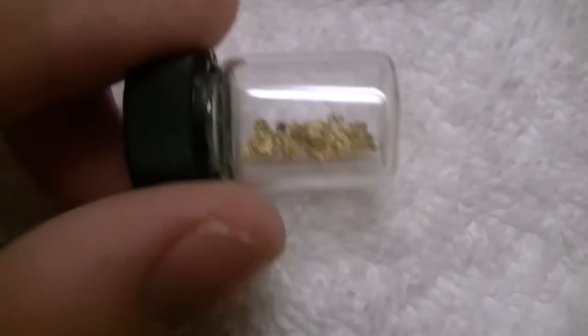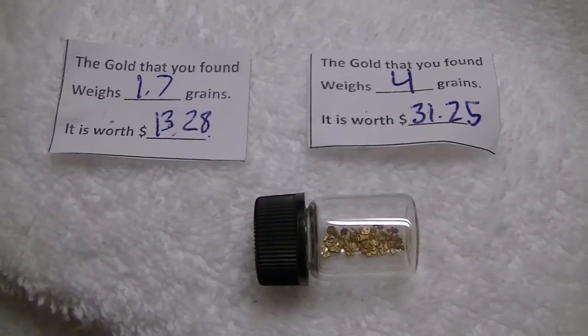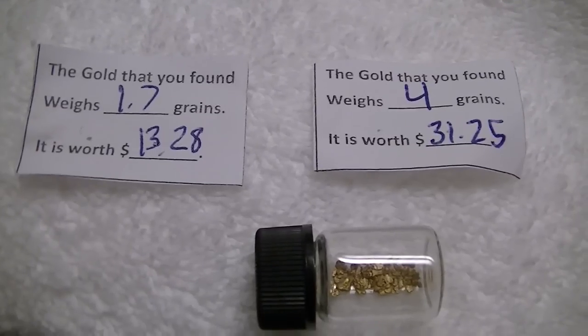This trip was mainly just family time and seeing nature and everything, but it was good to get out and, you know, do some treasure hunting. So that's awesome, guys, and I hope you liked the video.